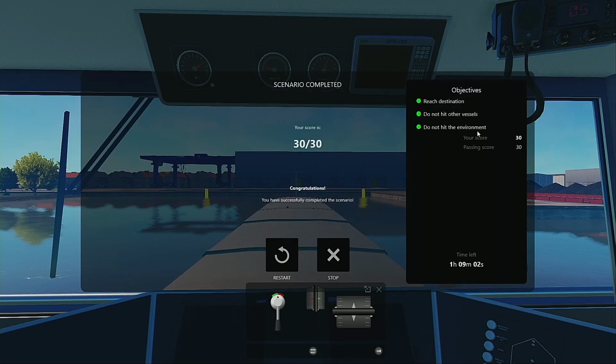All right, so we reached our destination. We did not hit another vessel on our second try, and we didn't hit anything in the environment. So we got a 30 out of 30, and we did it in half the time. They gave us 2 hours, and we have an hour and 9 minutes and 2 seconds left. That was kind of cool.